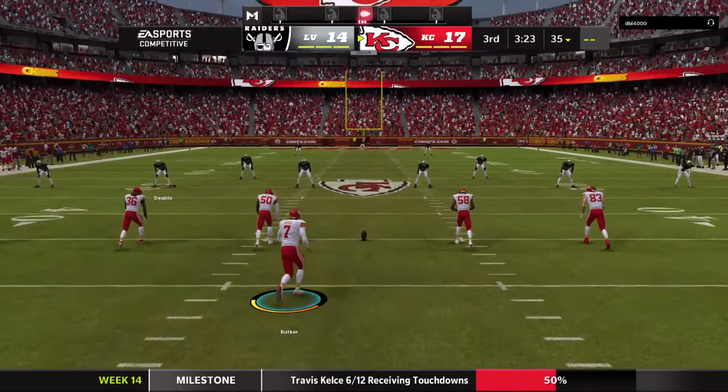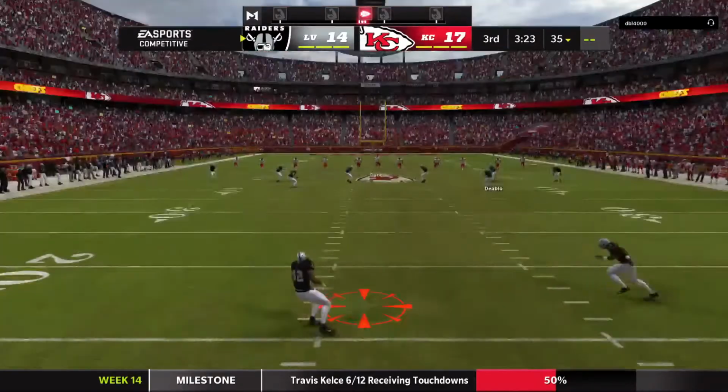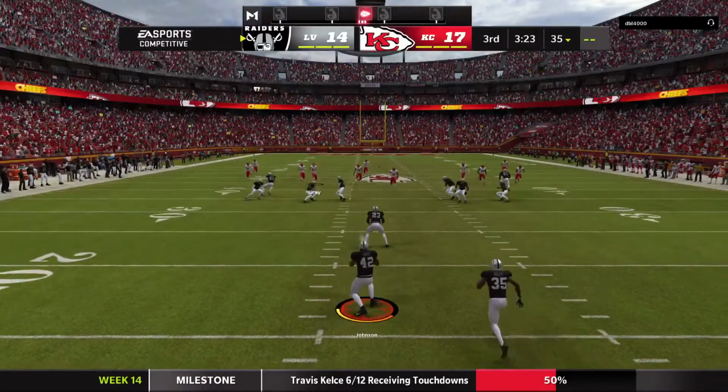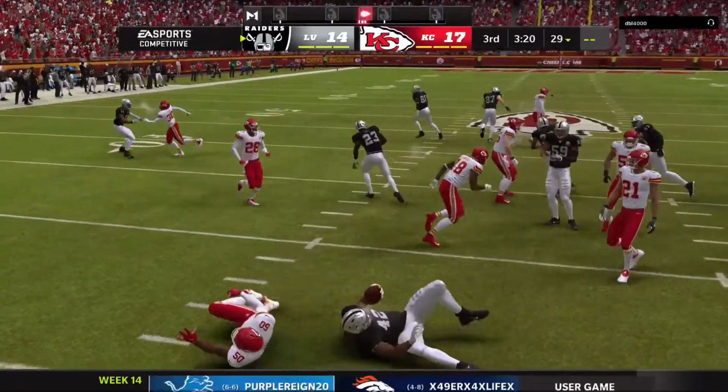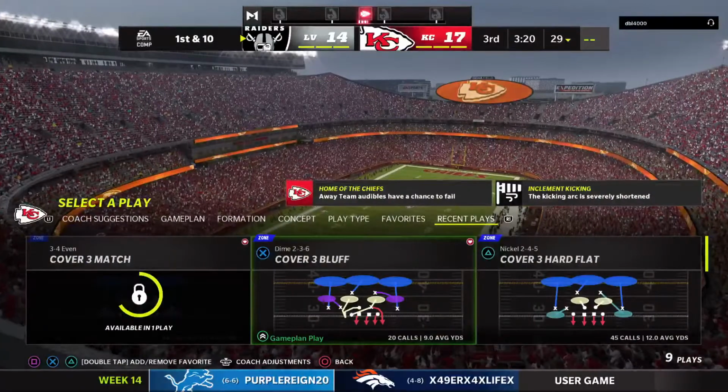After the touchdown, here's Butker on to kick it away. Here comes Johnson on the return. And it's a pretty good return here as he'll get this up to the 29.